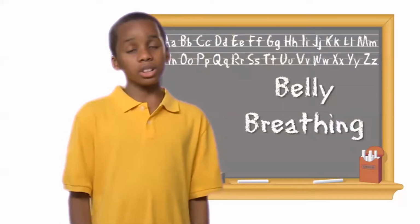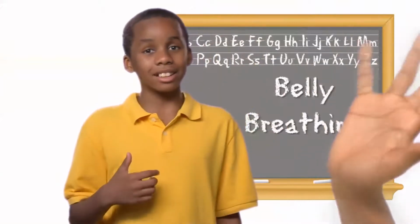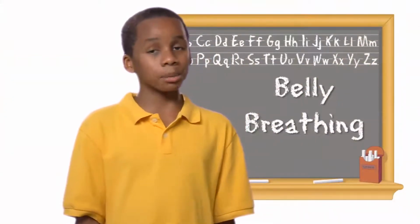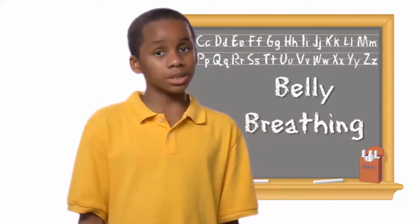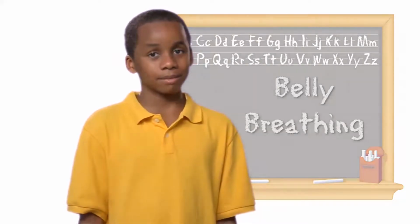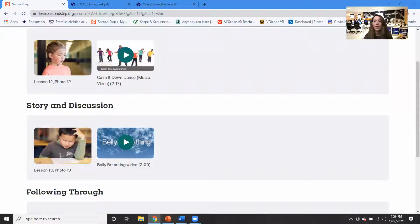Raise your hand if you can feel your belly moving in and out. Nicely done. Let's practice again. It's easy to learn and it will really help you out. Next time you get upset or too excited to think, try it out. Okay, so this is something that you guys can definitely use when you are feeling a strong emotion.